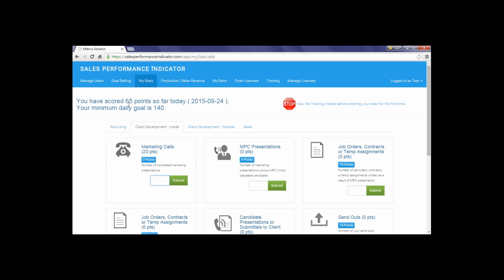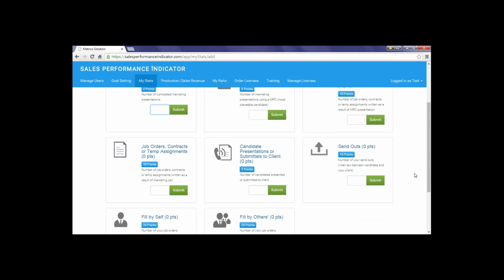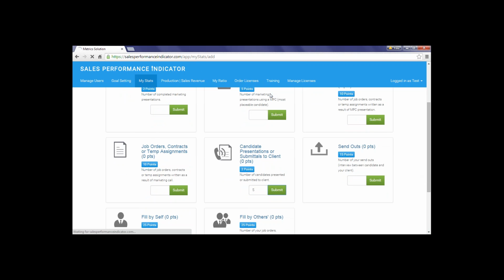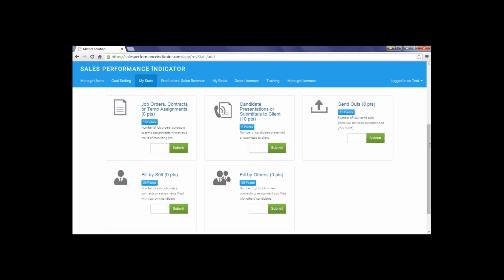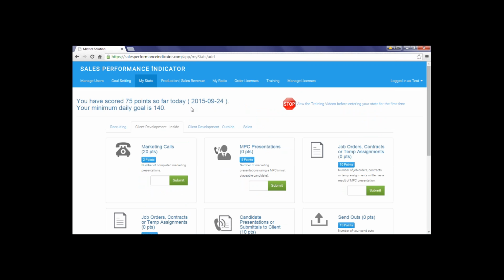If I'm working a full desk, I've got 65 points right now, because it's still giving me credit for what I'm doing in recruiting as well as what I'm doing in marketing. If they're only entering in marketing stats, then they're going to start with 0. They're not going to have points that carry over from the recruiting portion of this tool. So say that I'm submitting to clients. Say I did 5 submittals and I'm adding that in. Again, it's going to calculate the points. It's going to keep adding the total to my total points for the day, which, again, is all automated. They don't have to total up anything. See, it went up to 75 points.